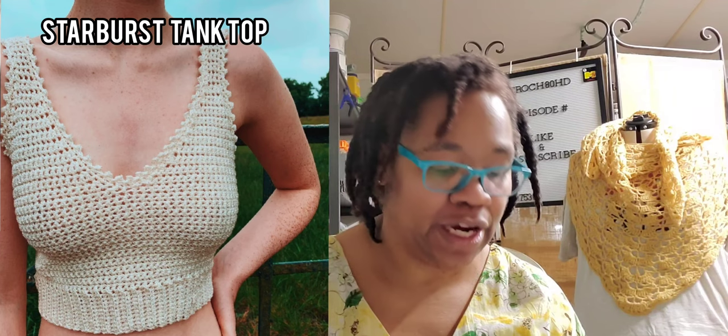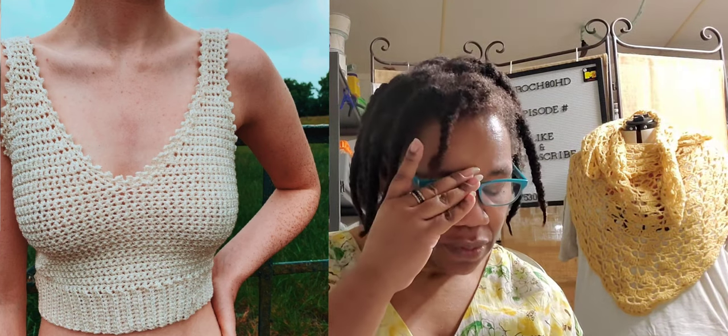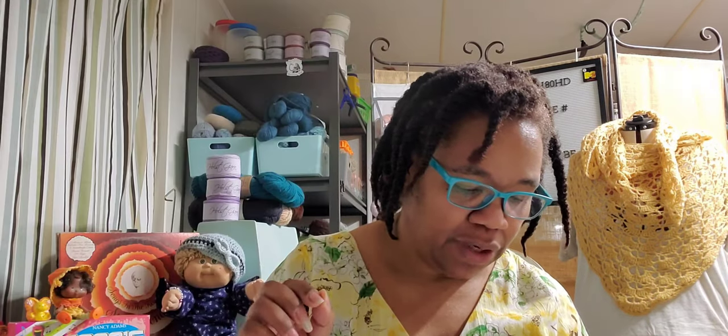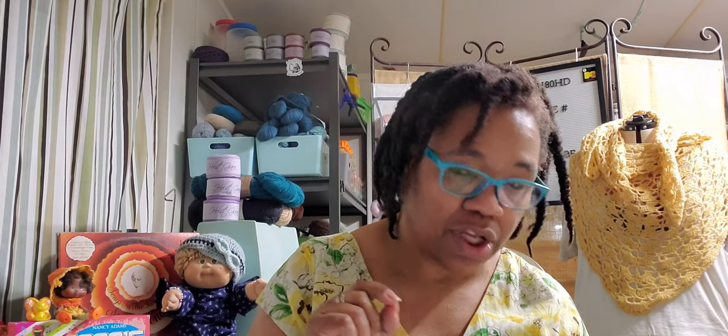Number 7 is the Starburst Tank Top by Carrie Chambers, also known as Crochet with Carrie or Hey Carrie. This one is a crop top. It uses a DK weight yarn, a 4mm hook, and a 5mm hook, and it's sized from small to 2X.